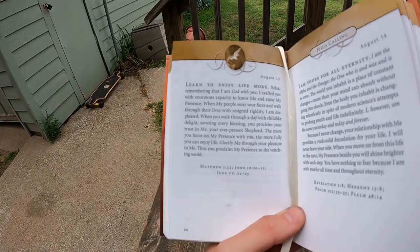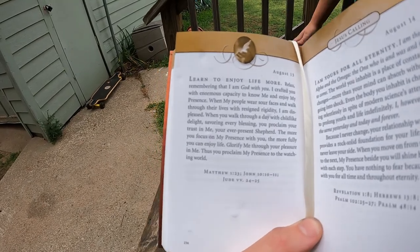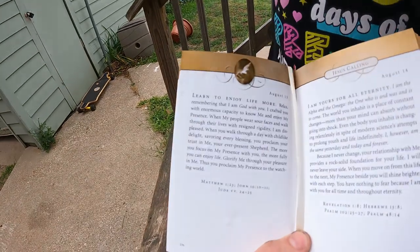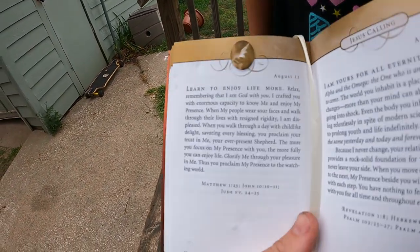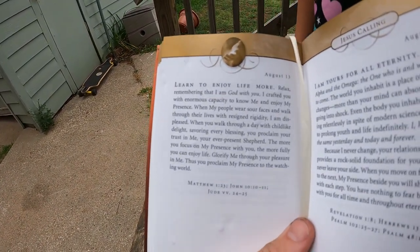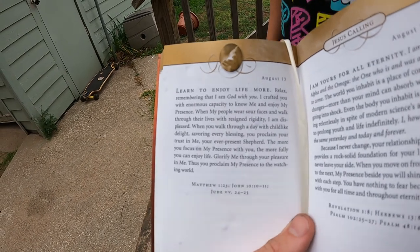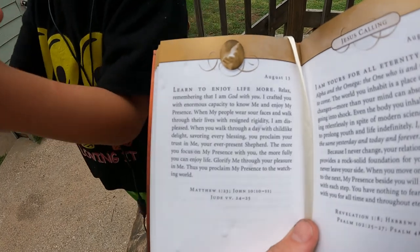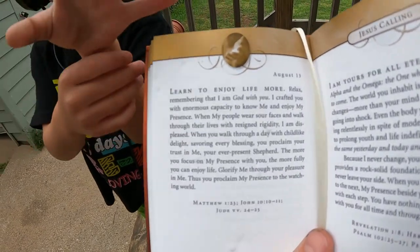Today is August 13th. It is sprinkling a little bit out here. In today's devotional from the Jesus Calling devotional book, we have Learn to Enjoy Life More. Relax, remembering that I am God with you. I crafted you with enormous capacity to know me and enjoy my presence.